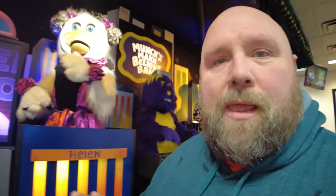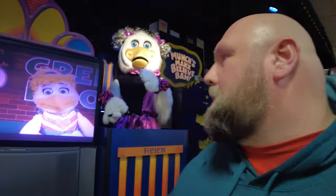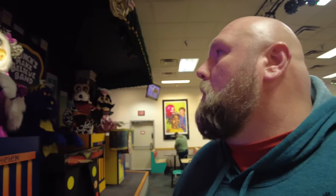Obviously, Showbiz got the Munch's Make Believe full band that used to be Rockafires, but they wanted the whole company to have the same animatronic band, so this was the stage they started putting in. Later on, the two stage and then the one stage would basically rule these out.